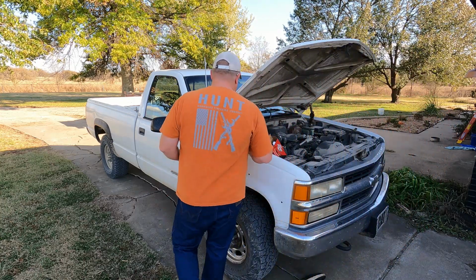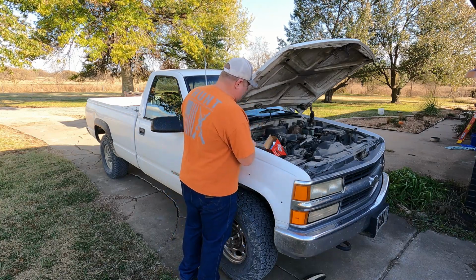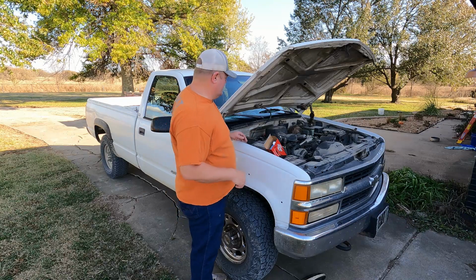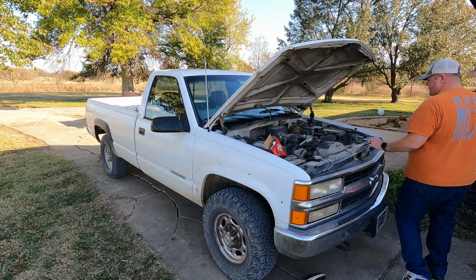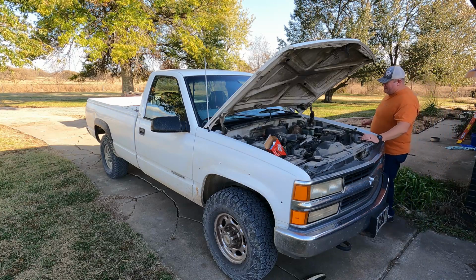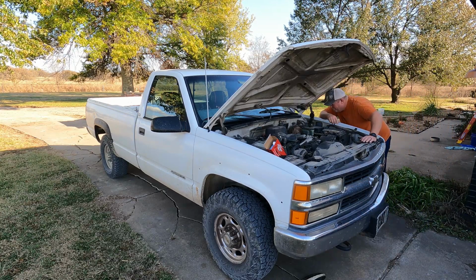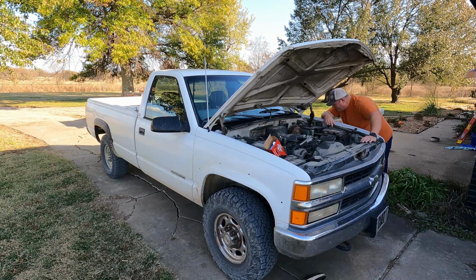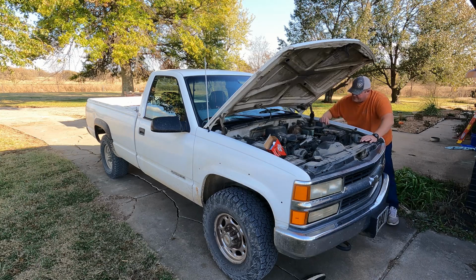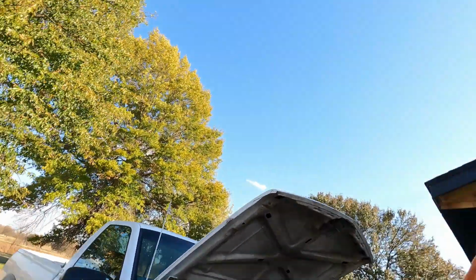Probably the best way to do this would be to take all of this airbox stuff off. I'm gonna bring you in here in a second to show you what I'm talking about. What I'd prefer to do though, if at all possible, is just not remove anything. Get your eyeballs in on this action.